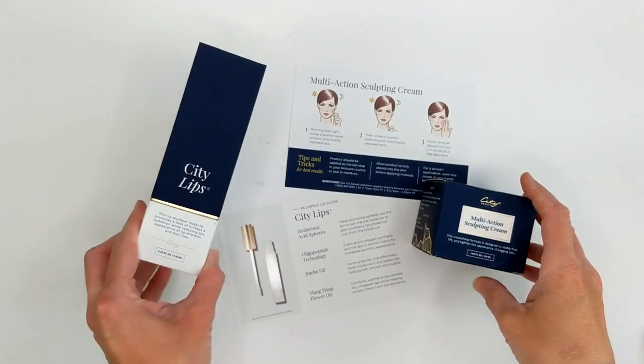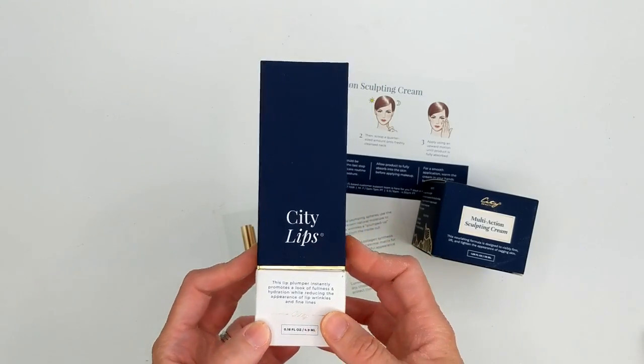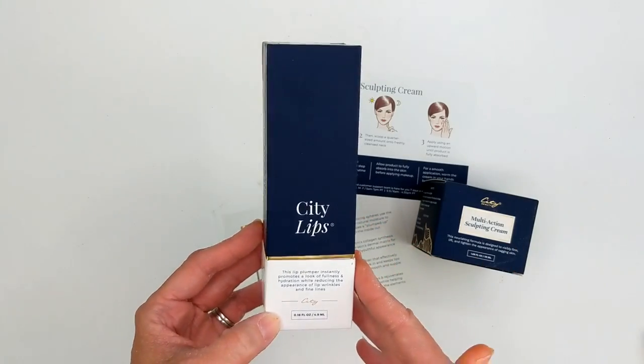And then I also purchased some products from City Beauty, and I remember this City Lips treatment from way back when I used to work at Sephora. They used to carry City Lips, and they don't anymore, but I did remember that it was sort of like a plumping treatment that works over time.